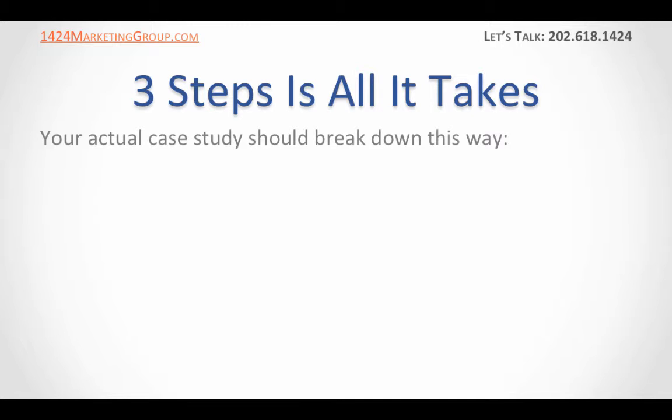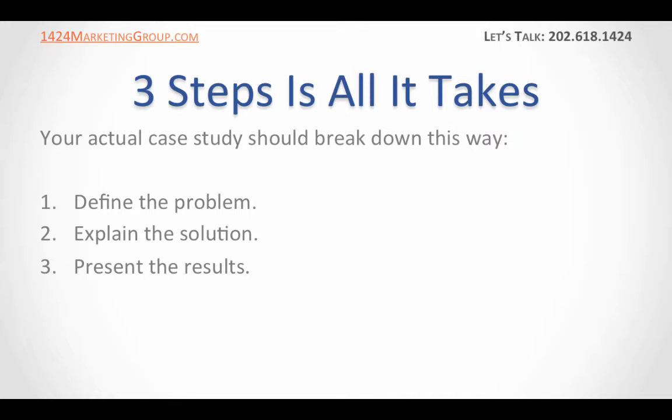Honestly, it's a pretty simple process to create a case study. Here's how it should break down. First, define the problem. Next, explain the solution. And finally, present the results. Nothing scary about that, right?